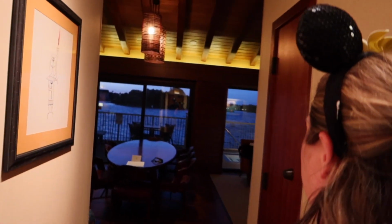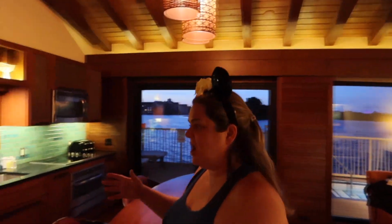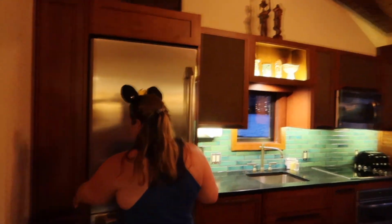All right, let's go to the fun spot. So kitchen, first in this little corner, you've got Lazy Susans. And they put extra coffee in here. Wow, that's a lot of coffee. Usually they only give you 2 packages for a regular DVC room, so that's amazing. And then your trash and recyclables.